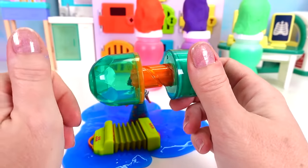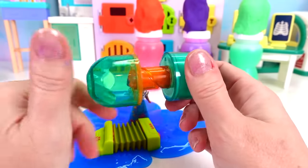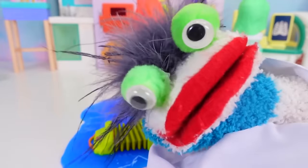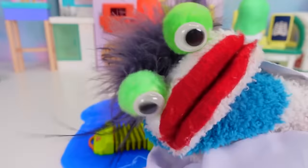We can unscrew it and screw it back together again. Woo! Well, this is fun. Is this magical, Fizzy? Yes, it is! You need to cover Mirabelle in the slime! Twist the fidget, and then the magic happens.